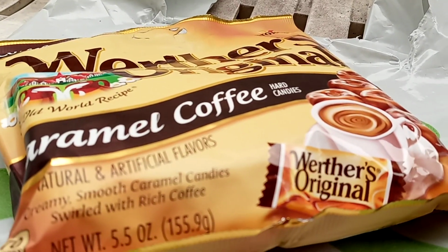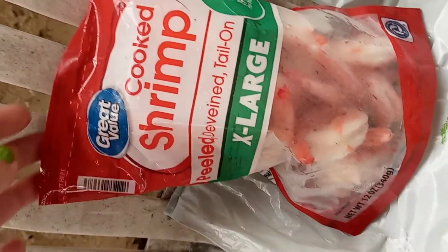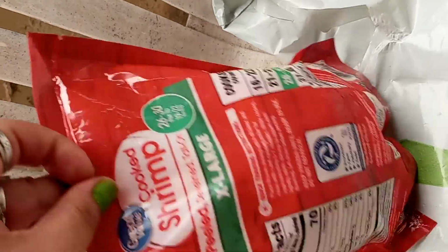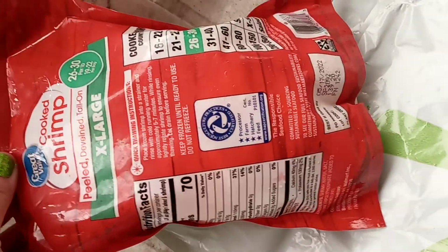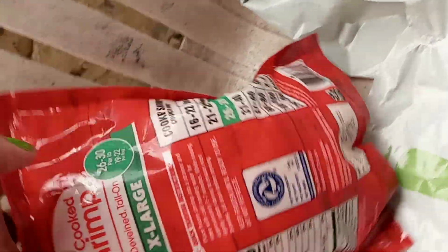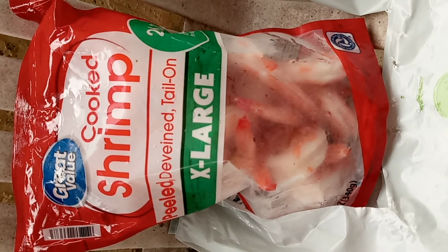So that's that from Walmart order. We got some shrimp. This is extra large. These are really good. It's quite a bit of shrimp. Even though I thought it might have not been that much, but it is. It says it's 26 to 30 of them. So yeah, they're really big. The extra large size. They're really tasty.